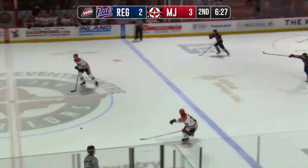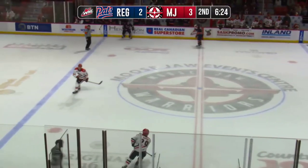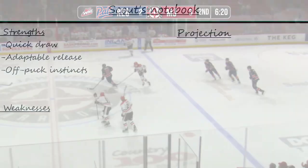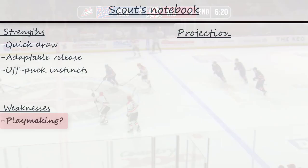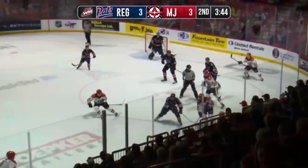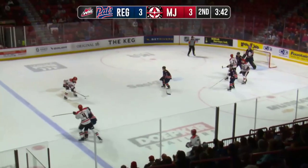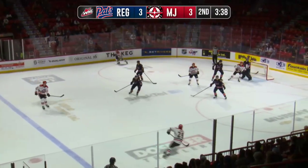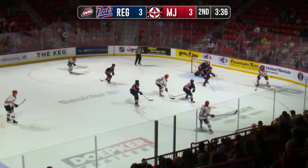Jaeger is more of a shooter than a playmaker, but we've already seen a couple of great passes from him so far. He's capable of being a better playmaker, and that facet of his game is something that we will monitor during the season. This is already a much better puck management sequence from Jaeger. He's more active, more aware, and confident. He distributes the puck quickly and moves to drag the defensive box around and open space for teammates.